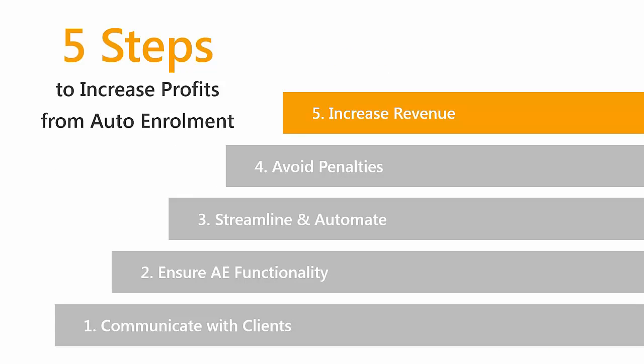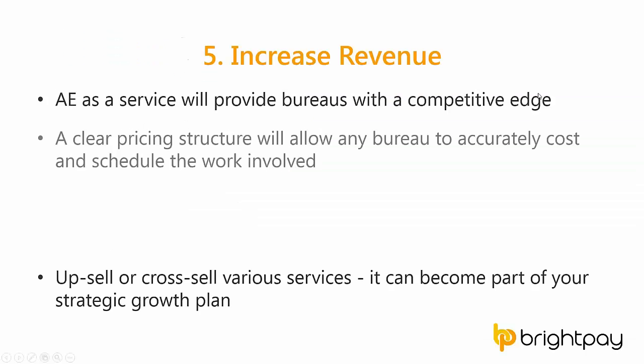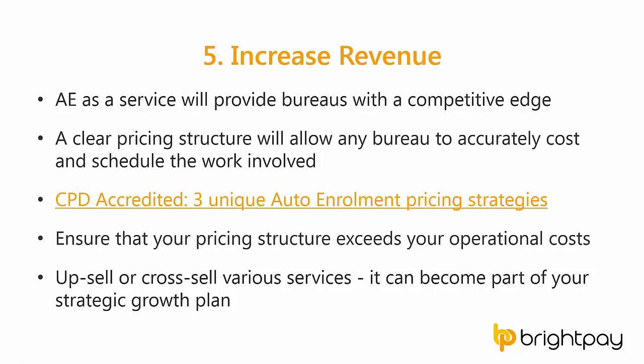Step 5 is to increase revenue. By offering AE as a chargeable service, bureaus can add additional revenue streams, provide added value to existing clients, and increase the possibility of bringing new clients on board. It further provides a competitive edge to you over other bureaus that refuse to provide AE as a service to their clients.